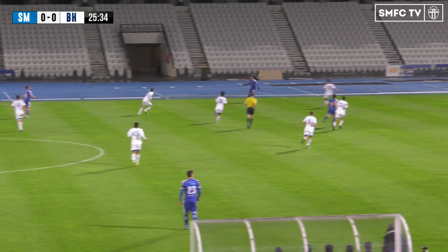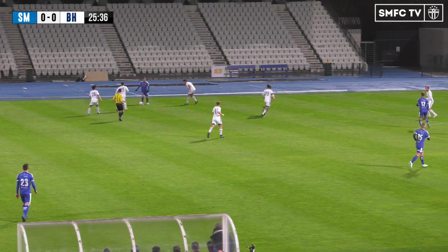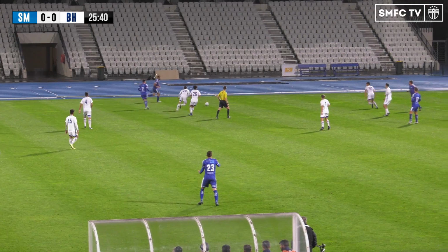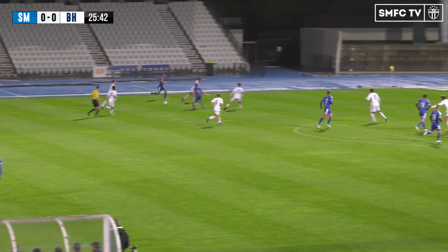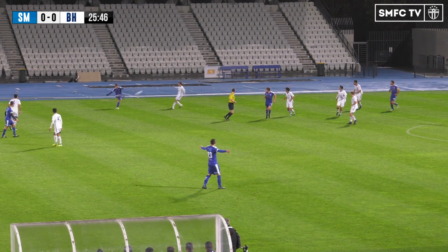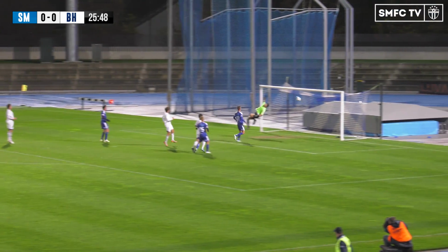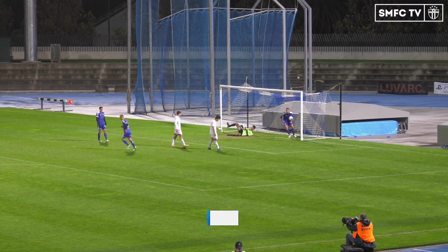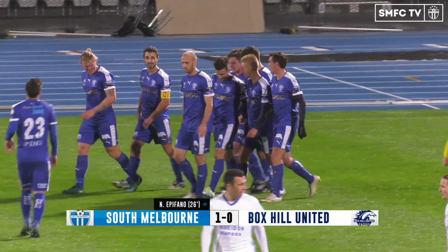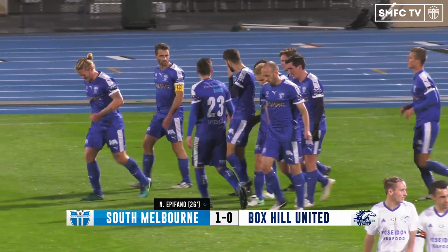Now it's Norton, looks up to find Epifano, who cuts onto his right. Now finds Norton again on the overlap, who cuts inside to McCormick. Back to Epifano. Looks to swing the ball in high again. Oh, it's all the way in! Nick Epifano chips the goalkeeper from 35 yards.